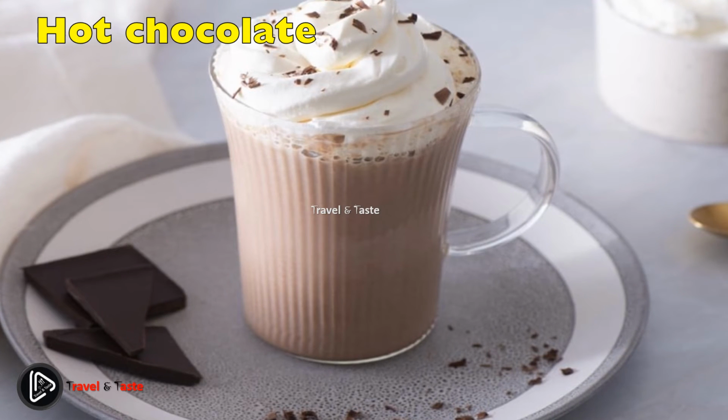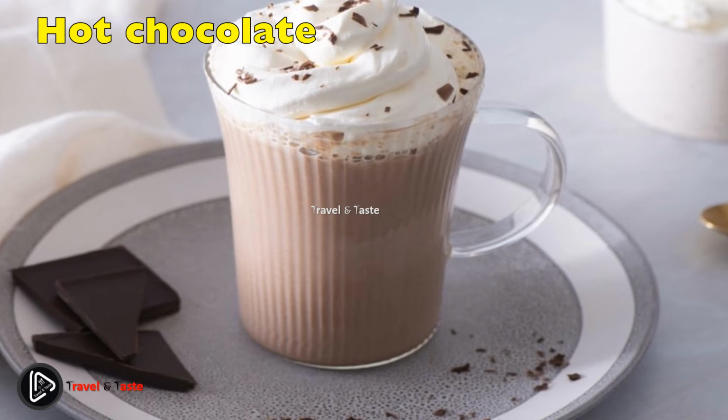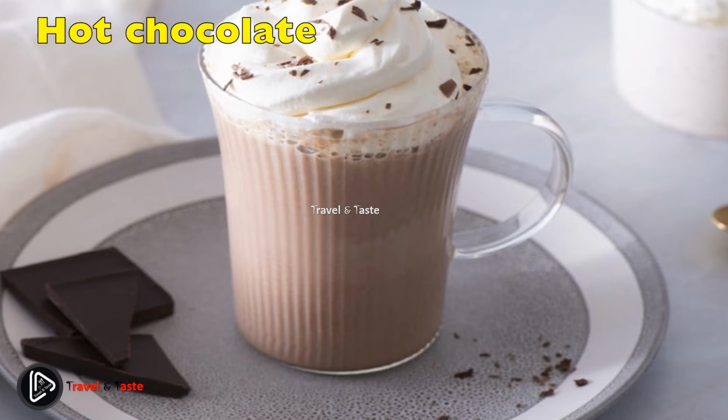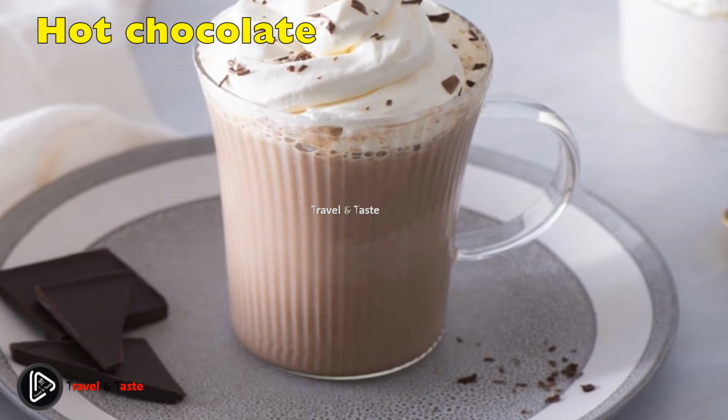If you want your drink less sweetened with a thicker consistency, prepare it with melted chocolate. If you don't want to bother with all these preparations, simply buy a hot chocolate mix at grocery stores. You will enjoy it anyway.